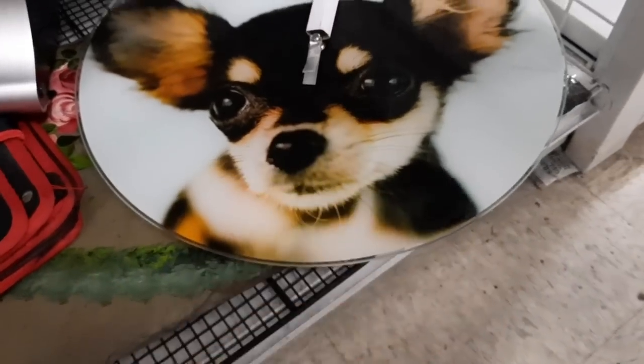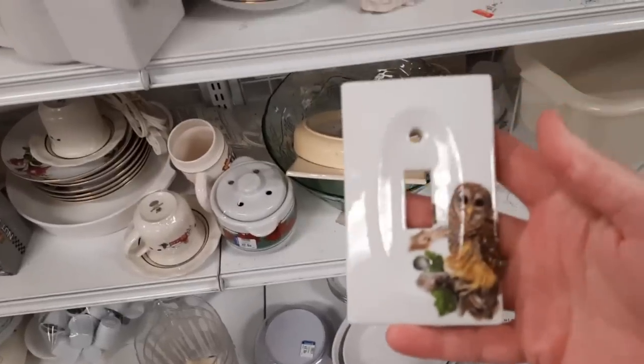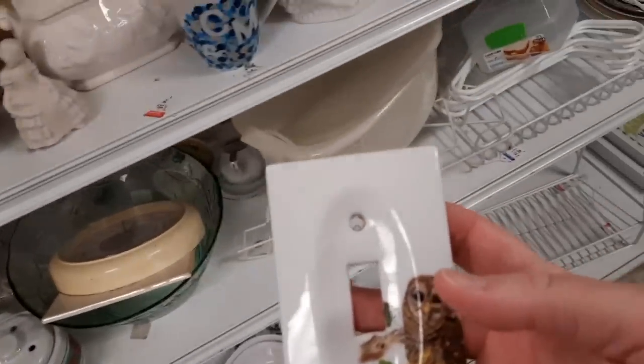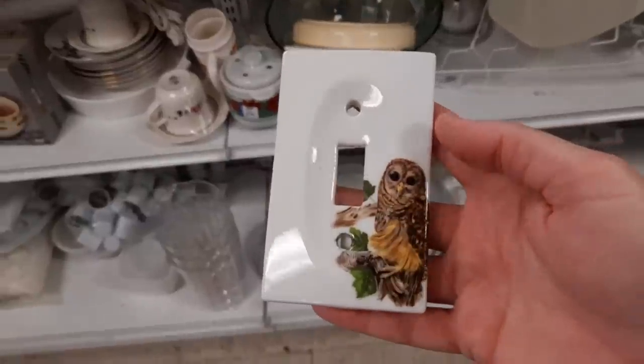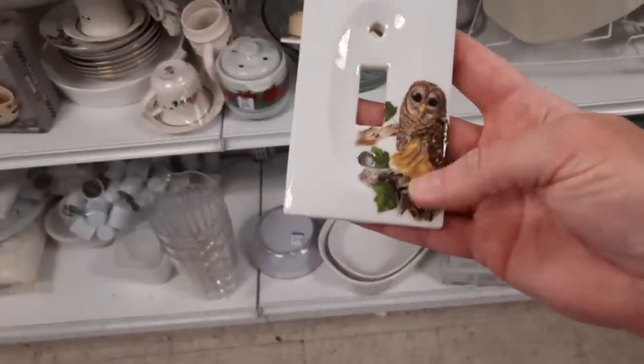If we had a dog like that, I'd probably bring it home. And then I found a switch plate cover with an owl on it. I thought that was very pretty, and then I wasn't sure if I had filmed it, so I'm showing it to you again. Sometimes I forget to push the record button.